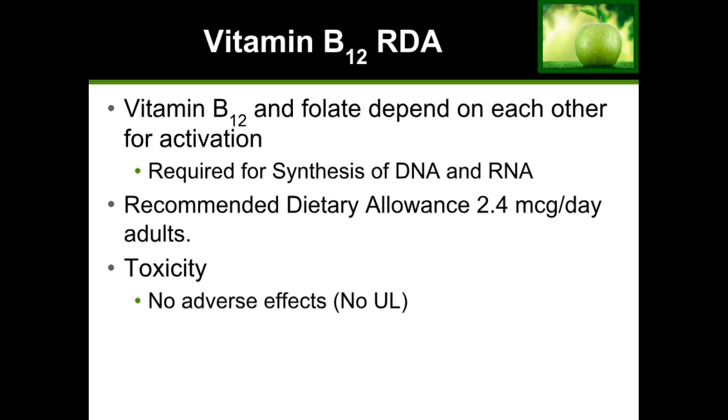Next, vitamin B12. It works with folate. They depend on one another, and vitamin B12 is required for DNA and RNA synthesis. It's recommended in the amounts of 2.4 micrograms per day, and vitamin B12 has no upper limit or no adverse effects.